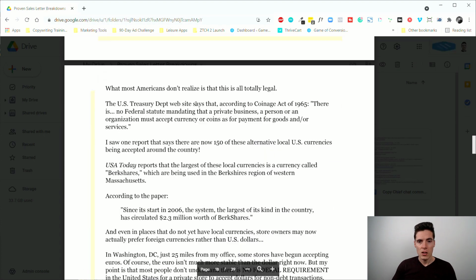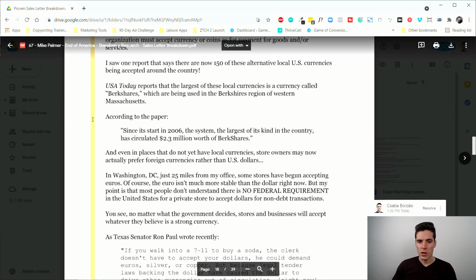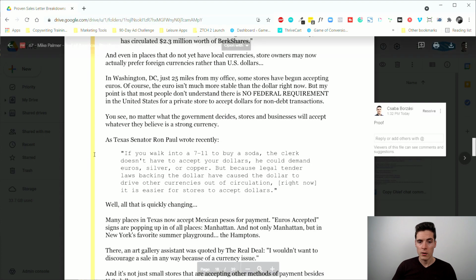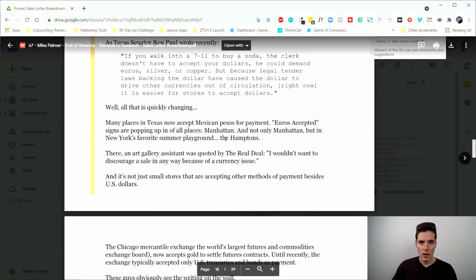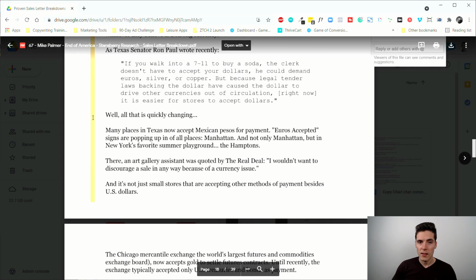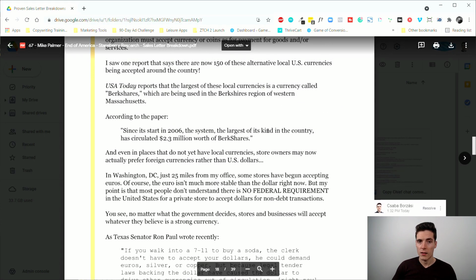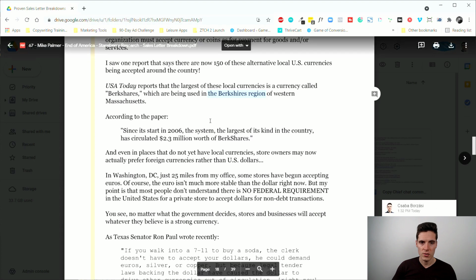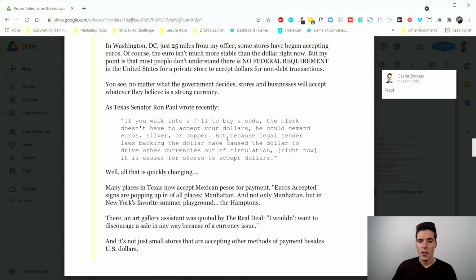Even inside the country, some regions are not really accepting dollars anymore. There's no federal requirement to have the dollar as a currency of exchange, you know. So that's why there are some obscure little communities in the US itself who don't really accept dollars anymore. So there's this region, the Berkshires in Massachusetts, where people are accepting these things.